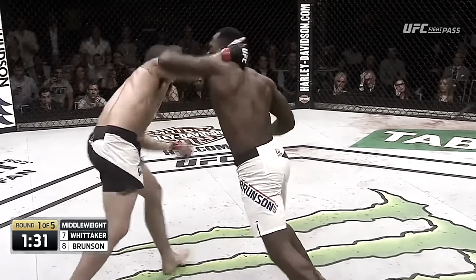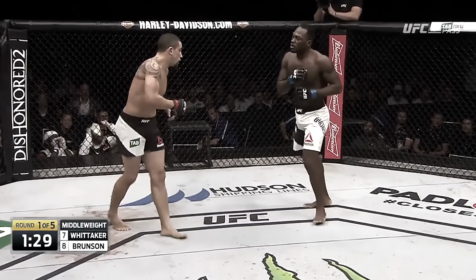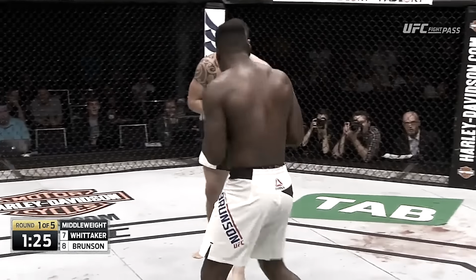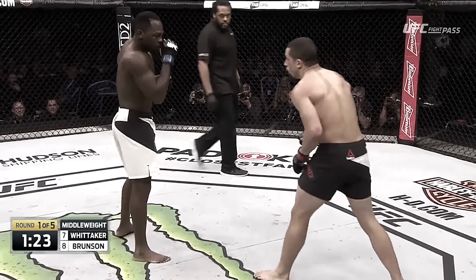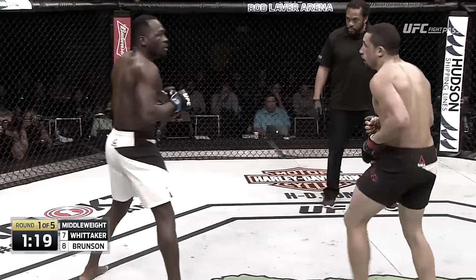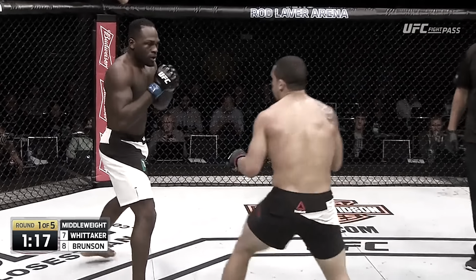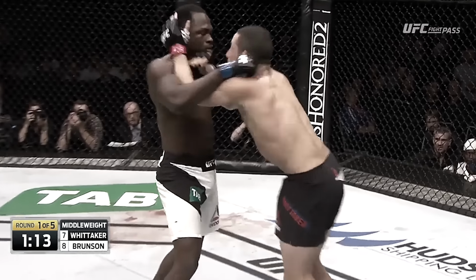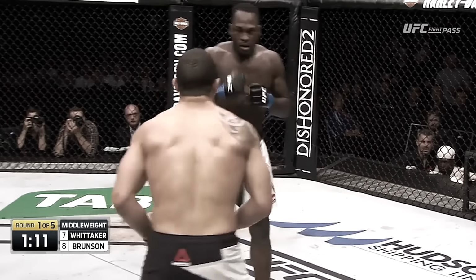It's a nice swelling shot on Brunson. He looks rocked. He's still dazed. Yeah, Whittaker bombing away with uppercuts. Now the straight right. Great work pacing himself here. Oh! Brunson's got an eye closed. He can't see out of his right eye. Good takedown defense. Beautiful elbow on the inside.